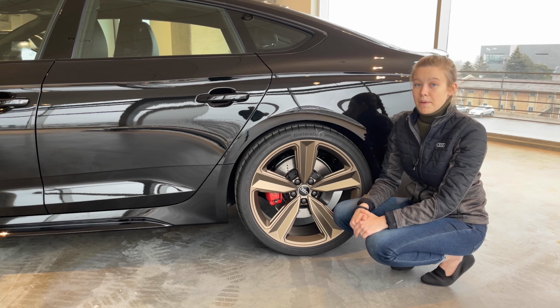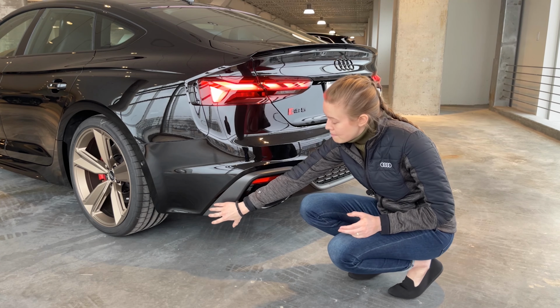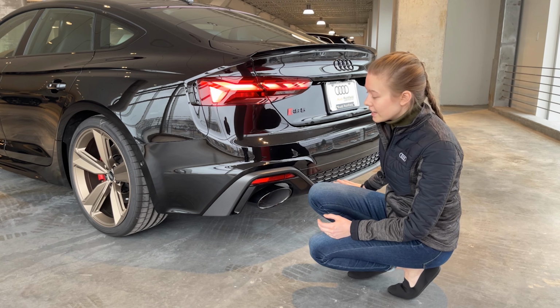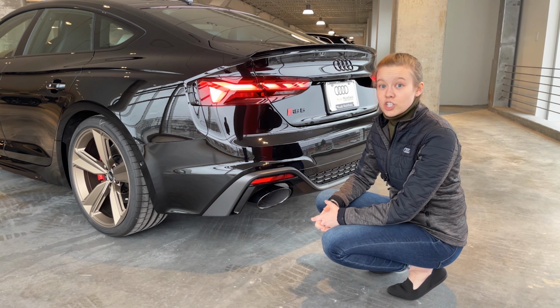The other part of the dynamic package is the RS Sport exhaust, and we'll demonstrate that in just a little bit. On the back side of the RS5, you can see this matte carbon diffuser back here as a part of the bronze styling package. And again, great view on the massive oval exhaust tips. And this one, since it has the dynamic package, gets the sport exhaust.